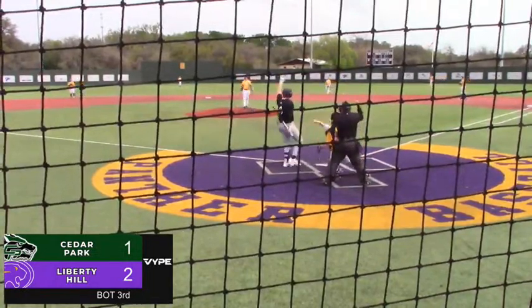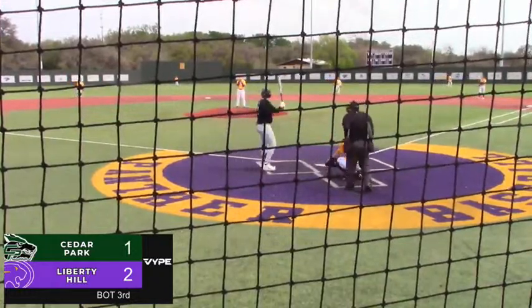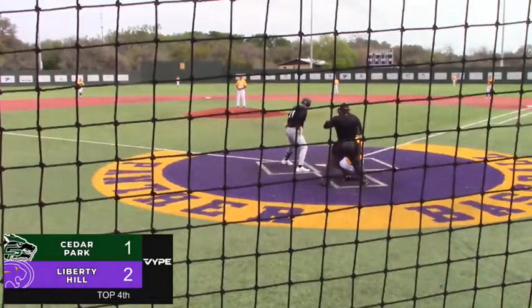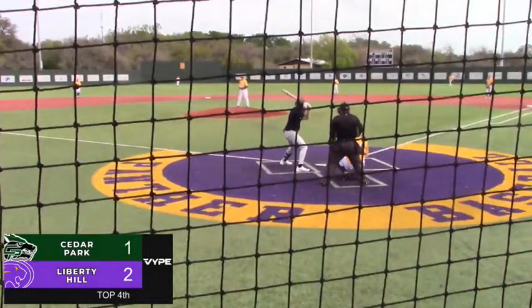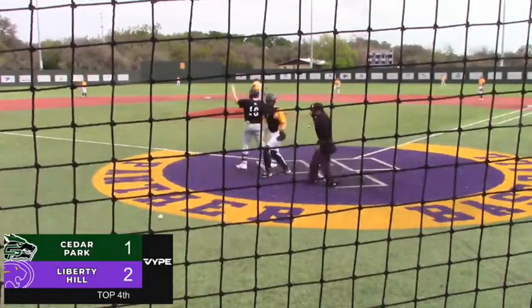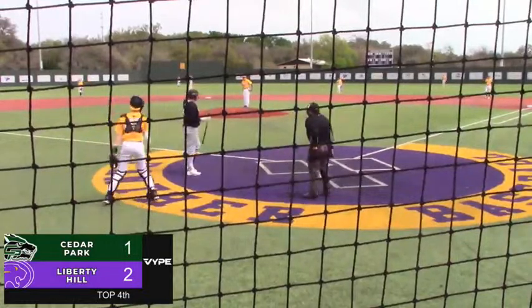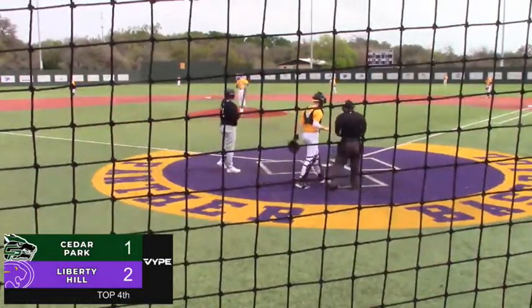And the off speed from Blaze Milam to Logan Warden is a swinging strike here to start the top of the 4th. Milam working quickly. That one again low, 1-1. Warden flew out.